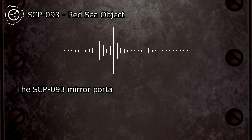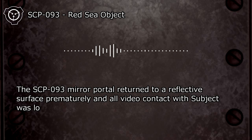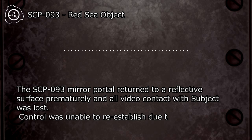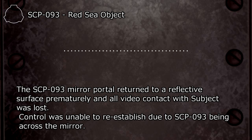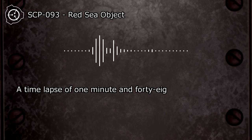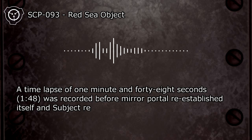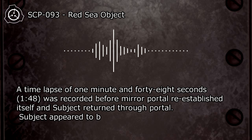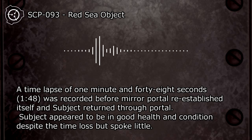The SCP-093 mirror portal returned to a reflective surface prematurely and all video contact with subject was lost. Control was unable to re-establish due to SCP-093 being across the mirror. A time lapse of 1 minute and 48 seconds, 1:48, was recorded before mirror portal re-established itself and subject returned through portal. Subject appeared to be in good health and condition despite the time loss but spoke little.